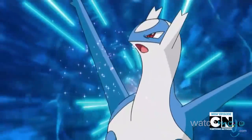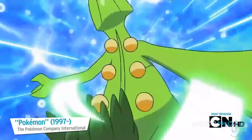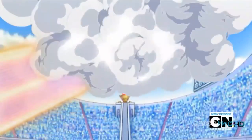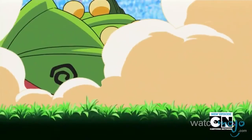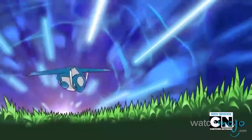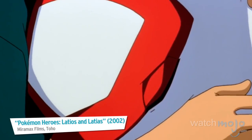If you manage to catch either one, you'll have a powerful addition to your team. Manage to snag both, and you're on the road to being unstoppable. Despite their legendary status, these Pokémon are surprisingly affectionate, creating a powerful bond with Ash in the 5th Pokémon movie.